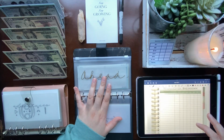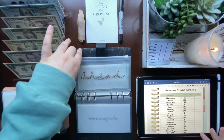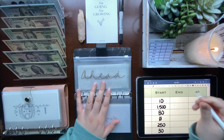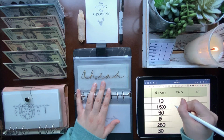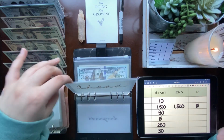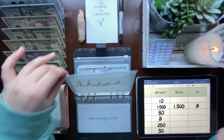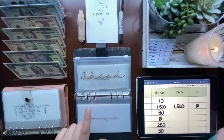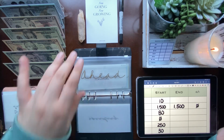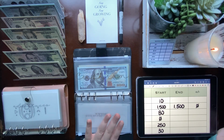But for now, we are going to go down and start the condensing and sinking funds update here. Ahead, oh, I didn't copy over the ones we already have here. Ahead is currently fully funded at $1,500, so that is no change there. This is part of my emergency savings to make sure that I am at least 1 month ahead. This is a little bit more than 1 month of all my absolute necessities, bills, gas, groceries, whatnot, but not quite a whole month's worth of what I would normally make in my income.